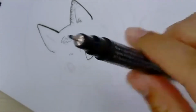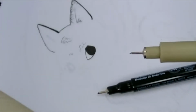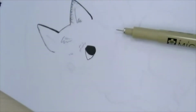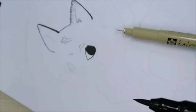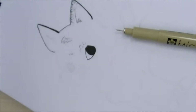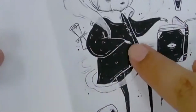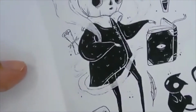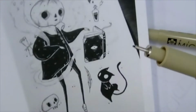This is one of the thicker ones. How thick this is compared to this little one. Very different. But yes, I highly recommend a B, at least, because the felt tip is just so much fun. And if you're coloring in, such as this example, you could just color in all this with a felt tip instead of going in with a little marker, like a number 3. That will just be taking forever.